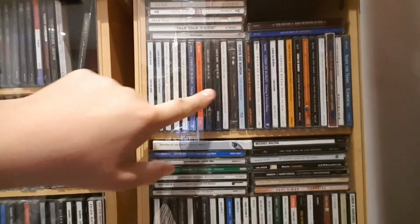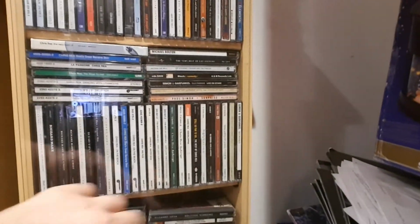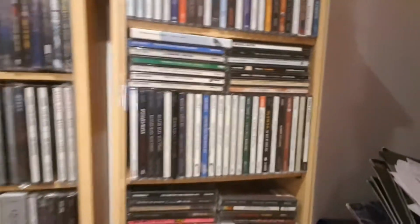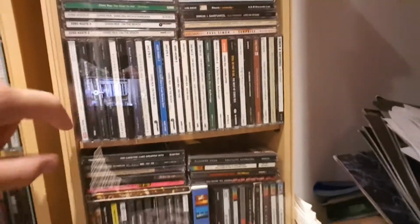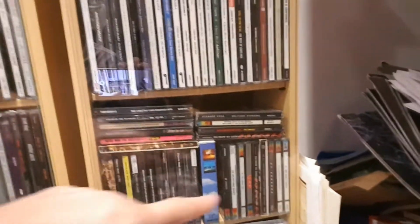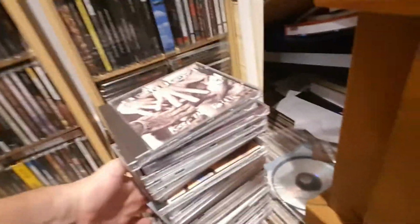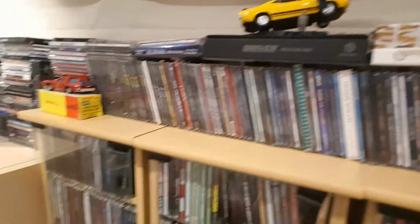Tears for Fears, Chris Rea, Simon Garfunkel and all that. Art Garfunkel, no, Simon Garfunkel. Paul Simon, yeah, Simon and Garfunkel. Richard Marx stuff. U2's along there, Depeche Mode. There's stuff here to sort out. And there's all U2 down there, Carpenters and everything. And then up here there's just all those singles and some albums to sort out. But yeah, there's all sorts down there.